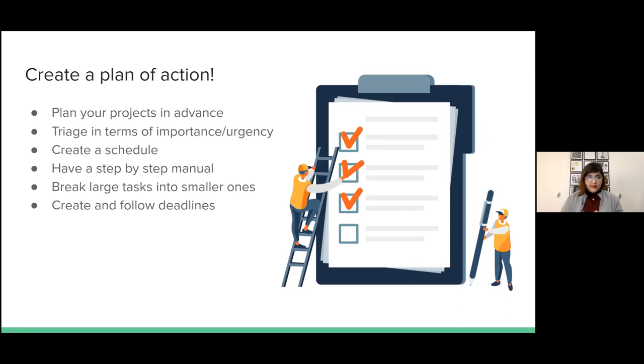All right, break large tasks into smaller ones. This is, again, going back to what we talked about. Your client has told you to do something huge. For example, somebody give me an example. Asma, give me an example of a large task that can be broken into smaller pieces and tell me how it can be done.